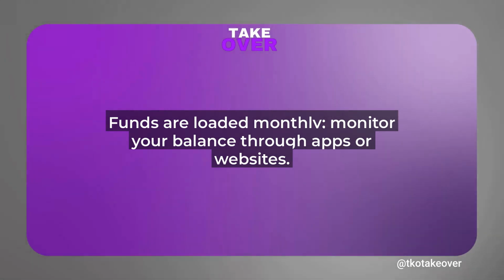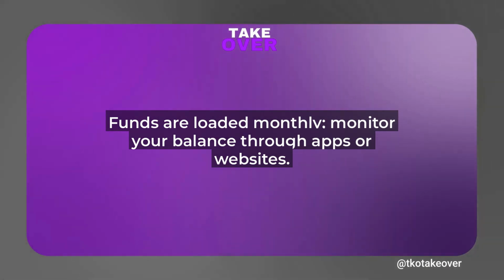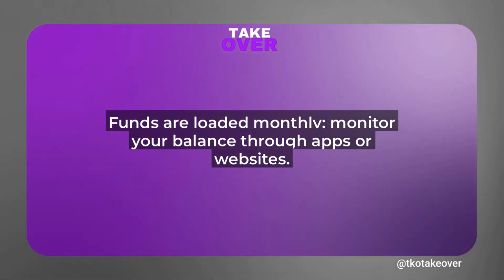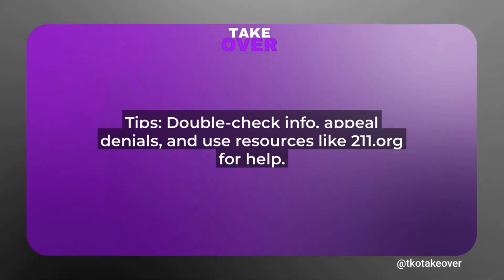A few tips to make this smoother. Double-check all your information to avoid delays, and if you're denied, you can appeal the decision. Also, use resources like 211.org for additional support. EBT isn't just about getting by, it's about building stability.